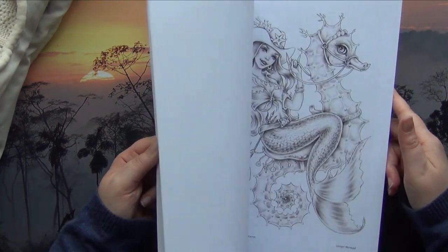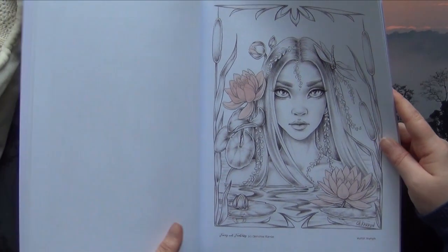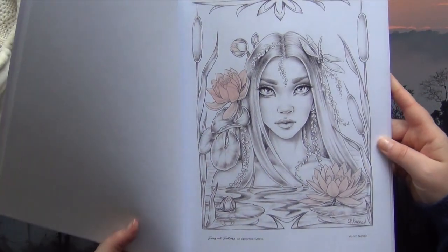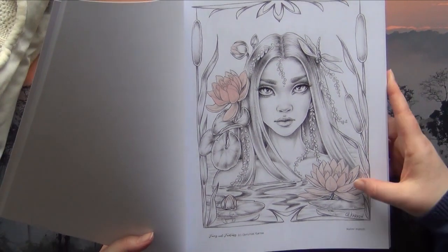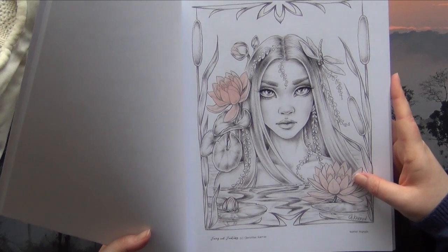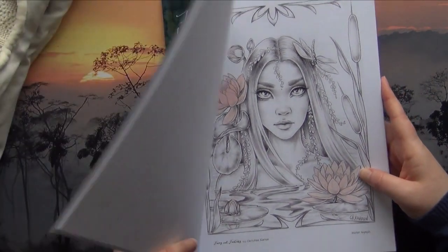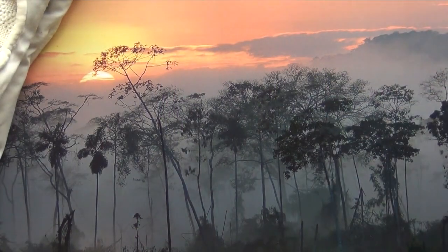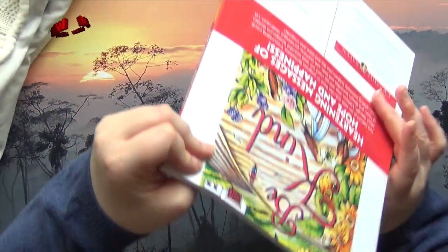And this month I would love to color actually this image here. So yeah, the Water Nymph by Christine Karen. I base layered it already a little bit with gelatos. And I will go over with pencil, and yeah, so this one I would like to do. And then it goes on with new books.